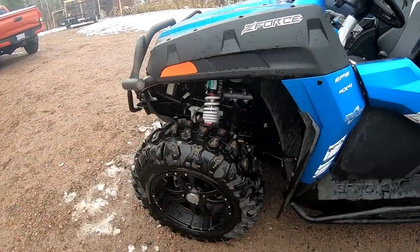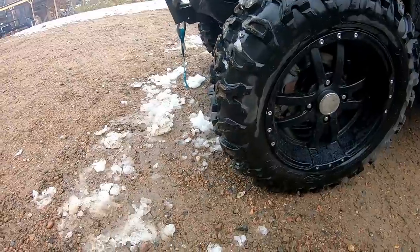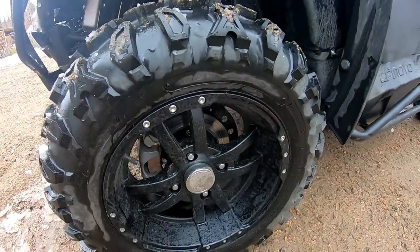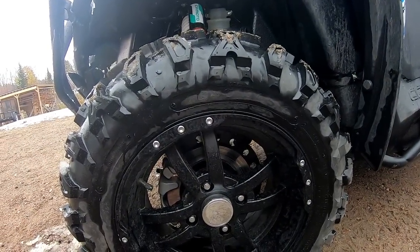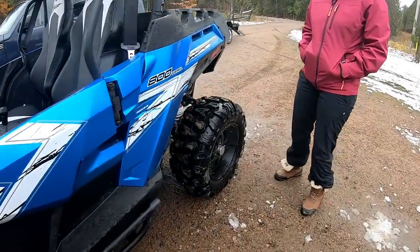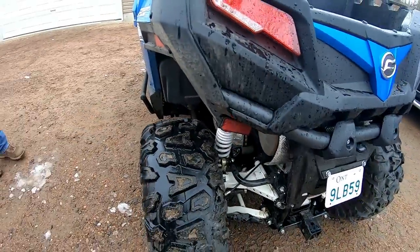So, what is it running for tires now? What do we got here? I'm not going to lie, I've never heard of these tires, but that's all right. It's got a decent trail tread and everything. And what size are they? 26x9 on an R14, 4-bolt. Very similar to Can-Am that way, actually. 26x11s on the back, so significantly wider in the back, 3 inches wider.